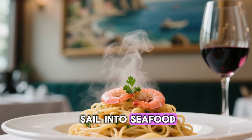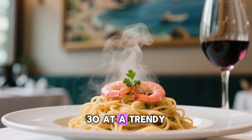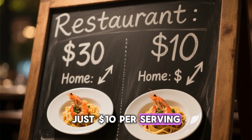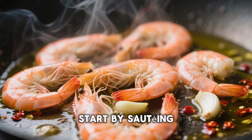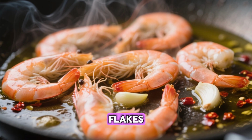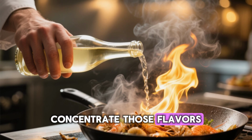Now, let's sail into seafood territory with a sumptuous shrimp pasta that would easily set you back $30 at a trendy Italian spot. Our homemade version? Just $10 per serving. Start by sautéing plump shrimp in a fragrant mix of olive oil, garlic, and red pepper flakes. Deglaze the pan with white wine, letting it reduce to concentrate those flavors.